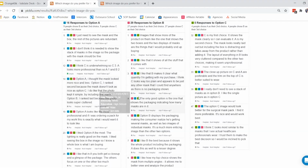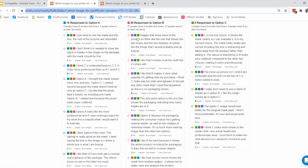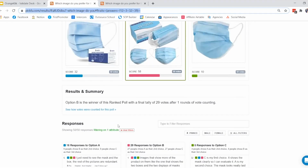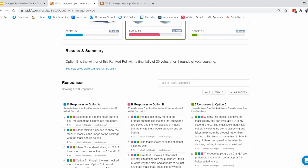So if I want to pin some responses, I can be like, this is helpful. I can grab them, and then I can just copy this link and share it with my creative team. These will actually hold the pins in the responses. And yeah, one last thing that I'm going to show you, and this is where I'll wrap it up, is we also have this, oopsies, let me just refresh the page.